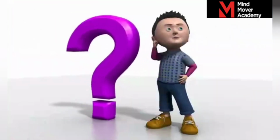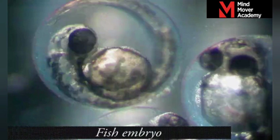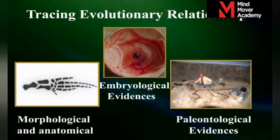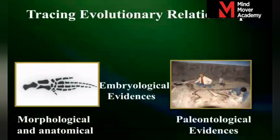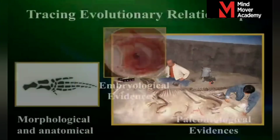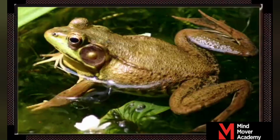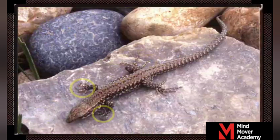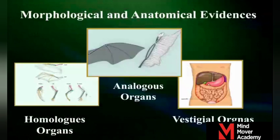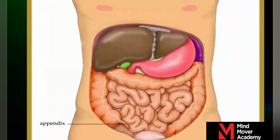Let us now see if it is possible to trace evolutionary relationships. There are many evidences that help us in tracing evolutionary relationships. They can be categorized as morphological and anatomical evidences, embryological evidences, and paleontological evidences. Morphological and anatomical evidences. These evidences are based on the similarities in the external and internal features of the different organs in organisms. Based on this, they are categorized as homologous organs, analogous organs, and vestigial organs.